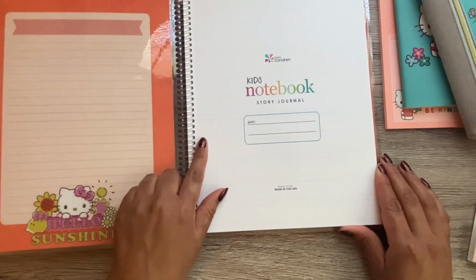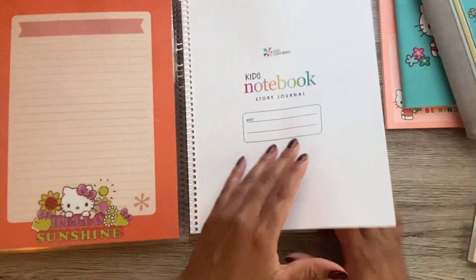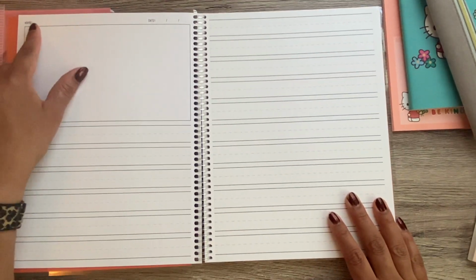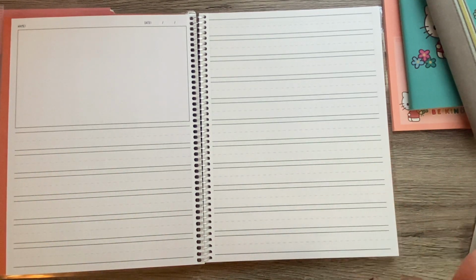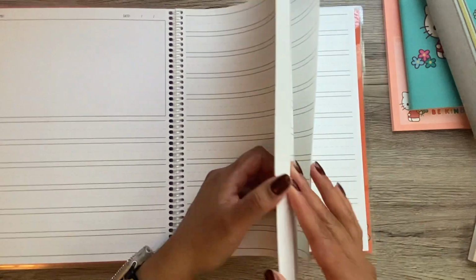This is a kid's notebook. It's a story journal. If you're unfamiliar, this is what these look like. You have a spot here for them to write their name and the date. They can draw a little picture and then write a story about it. You can also practice your lettering. So if you're trying to improve your penmanship, for fun or for a specific reason, you can use this to practice, and you get tons of pages in here and they're all the same.